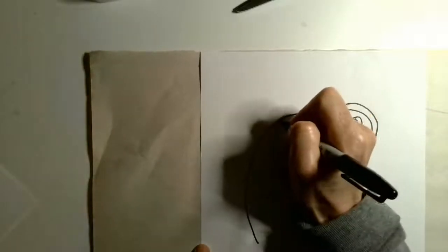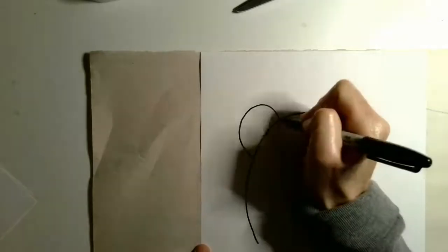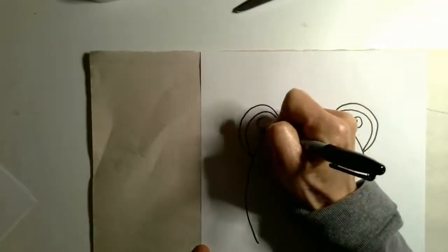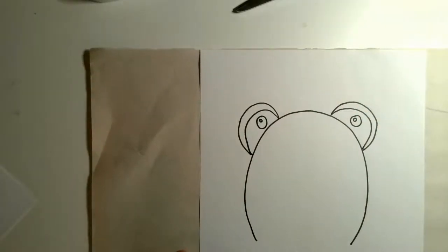Now we're going to go over to the other side, and we're going to do the same thing. So we're going to make a half circle. Okay. And then we're going to make another half circle inside that. And then we're going to make his pupil. Okay. All right.